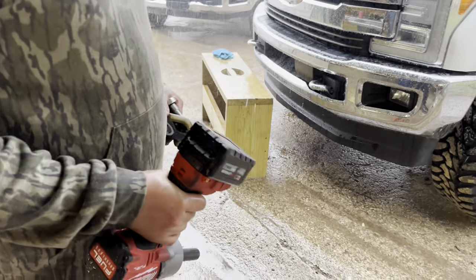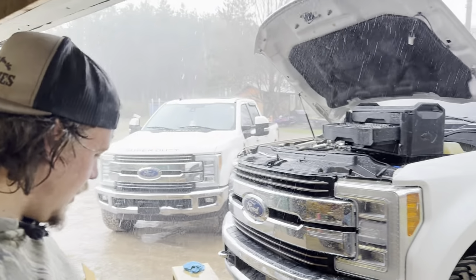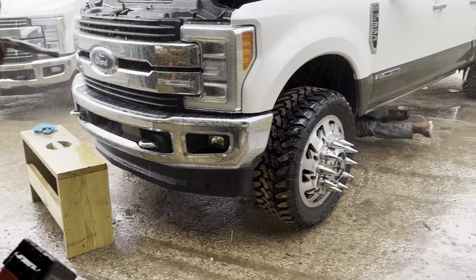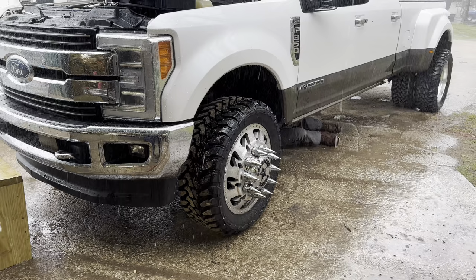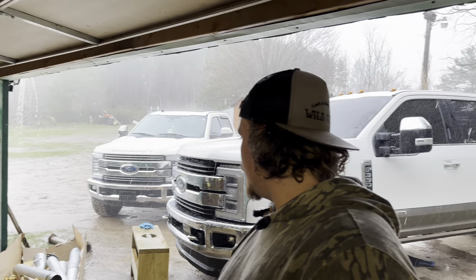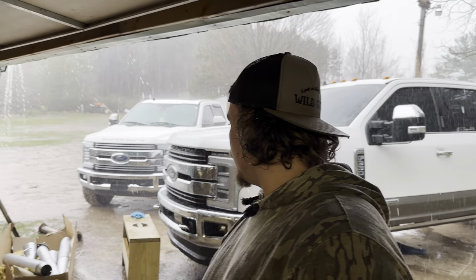Taking a little time out. Started raining really bad. Throwing tools out from underneath the truck. I about got the exhaust off of her, and then we got some light rain. Super light rain.